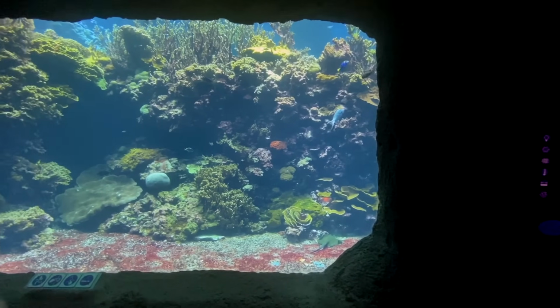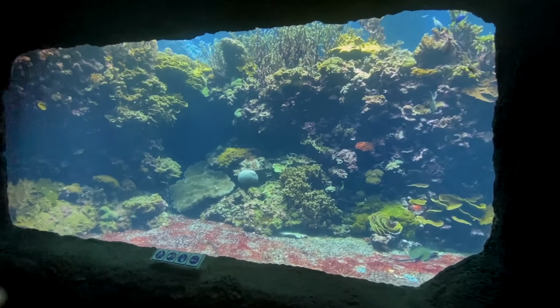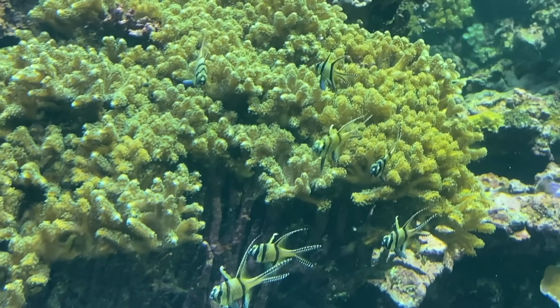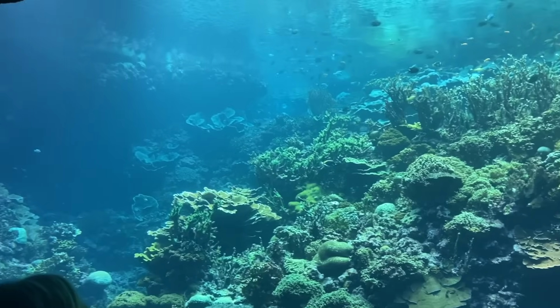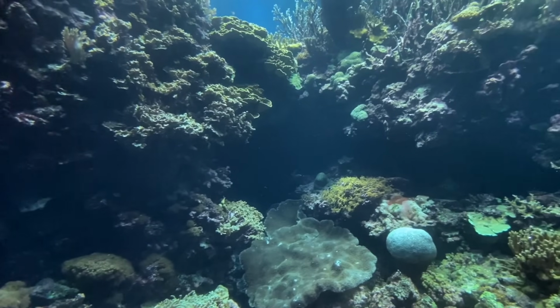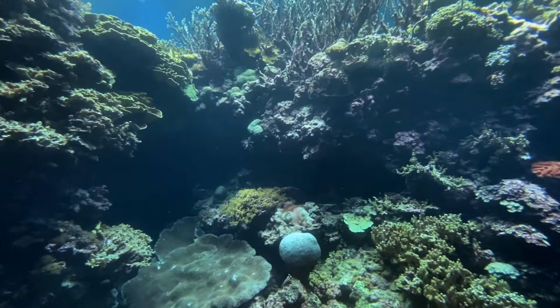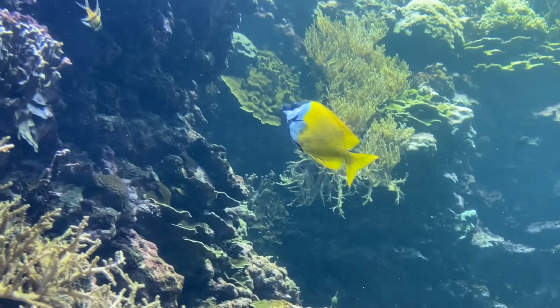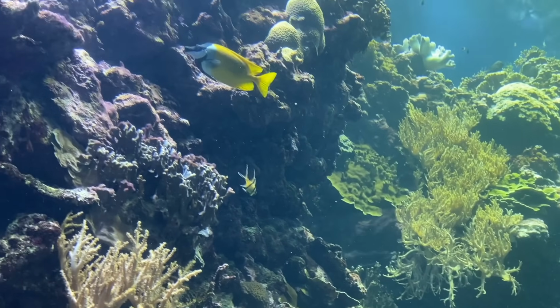The Indo-Pacific is one of the most species-rich natural habitats on Earth, and that is partially thanks to its abundance of coral reefs. I know maybe one or two of you might be thinking, a coral reef tank. Pretty sure I can just go see one of those at my local aquarium. Well, there's a good chance that you haven't seen anything like this.